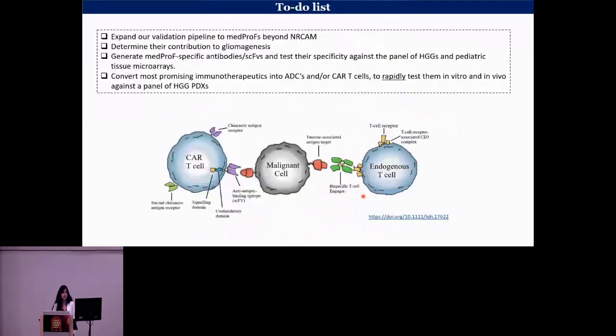Currently, we are expanding our pipeline to many other targets beyond NRCAM to determine their contribution to gliomagenesis. Most importantly, we want to develop these antibodies and test their specificity against a panel of HGG and pediatric tissue microarrays. And we are in pursuit of making some of our favorite immunotherapeutics into ADCs and CAR-Ts and testing them rapidly in vitro, in vivo, and against a panel of HGG PDXs.